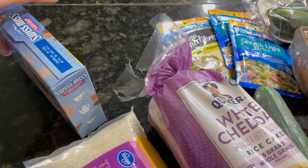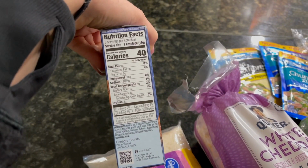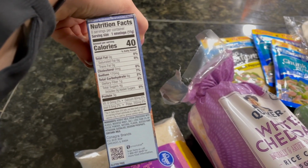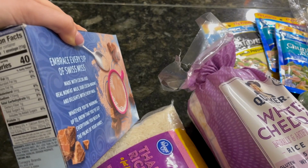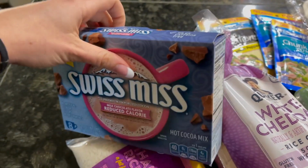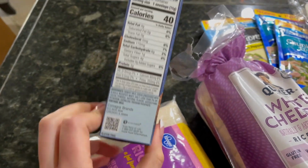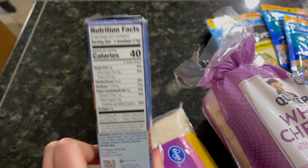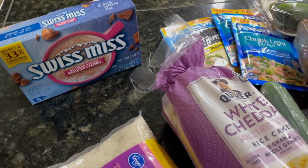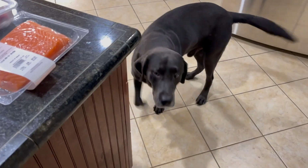And I usually have these once a night, either this or a piece of dark chocolate, just depending on what I'm feeling. But because it's winter time and it's cold, it's just so nice to have something warm and delicious at the end of the night. So anyways, keeps me on track. And it's only 40 calories, no fat, 6 carbs, and 3 protein. So that is what I got for this week. Gonna do some meal prep. Remington. Hi, Booba.